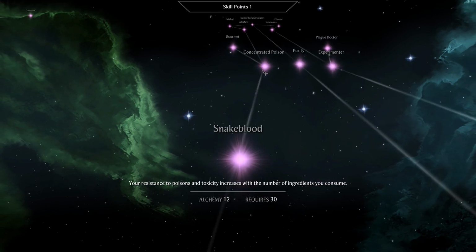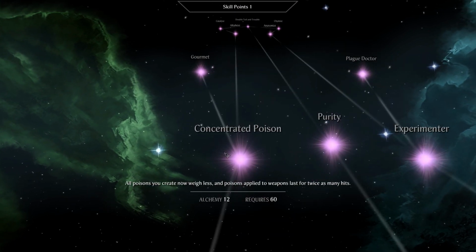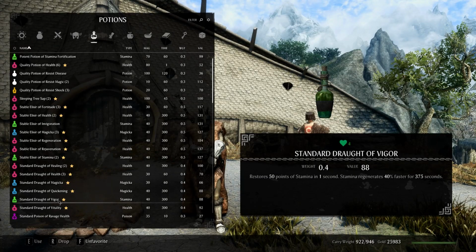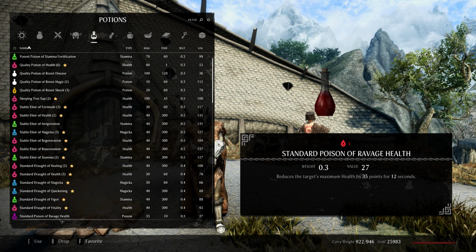But yeah, here's why I wanted to take alchemy. Because all poisons now, assuming that the ravage poisons that I coat my blade with last twice, it means that given the earlier example, I can reduce a target's overall health by 70 in two hits. So I hit once, 35, I hit once again, 35, and because they stack, it's 70 overall reduction. This is a lot. That just brings targets down within 3 to 4 hits. So I'm tempted to do that.